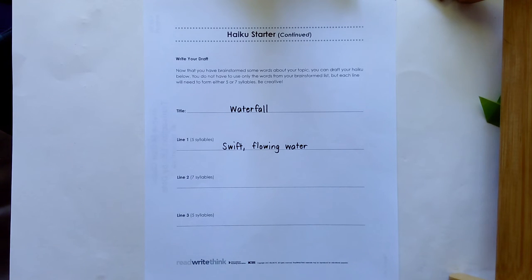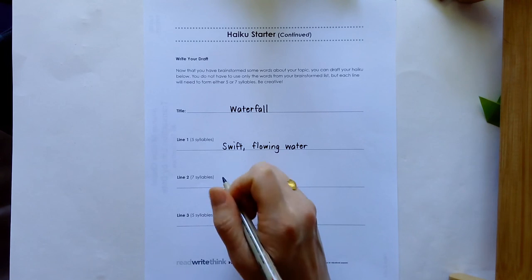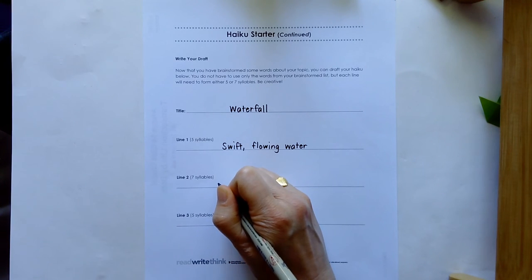Okay, then I can start writing my second line. I need 7 syllables here. It's kind of a math lesson too today, isn't it? So 7 syllables. What else can I think of with a waterfall? Maybe I can use the word crashing. Ooh, I can put this down. Something really loud. Make it really loud, like the image of a very loud waterfall.